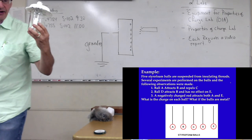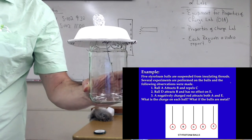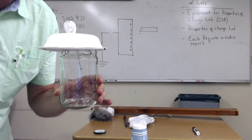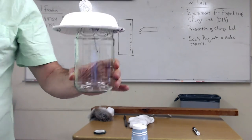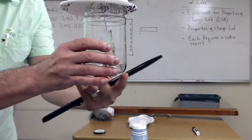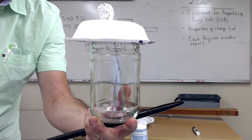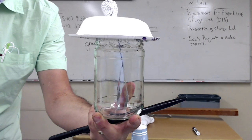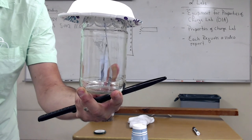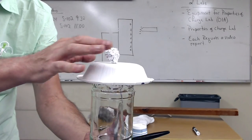It's very difficult for me to do the demo, but hold on a second. So basically, if I take this rod, you have two leaves. Can you see the aluminum foil, the leaves hanging there? Can you all see the leaves hanging? Yeah. Okay. So there's a metal rod that's connected to those leaves, and that metal rod is connected to this ball on top.